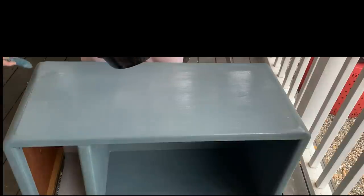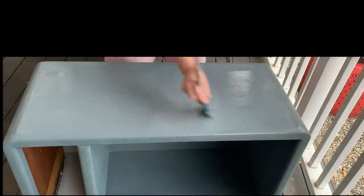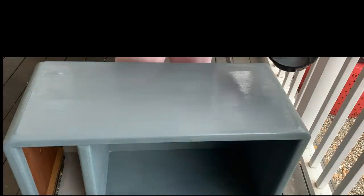I gave that first coat about three and a half hours to dry, and then I came back in and did a second coat all over using long, unbroken strokes to help give her more of a smooth, modern finish.